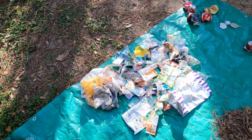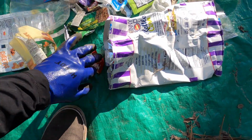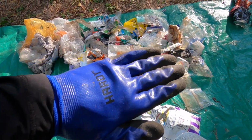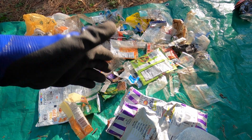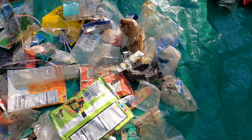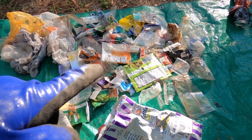And last but not least, all of these plastic wrappers. For food, you got your protein bars and your candy, some popcorn, chips, you name it. There's just so much of that there. I didn't pull any of this out of a trash can. And we were really close to a playground, so you guessed it, there's going to be a lot of little candy wrappers there. And that's what we found. We just found a bunch of them. I'm pretty sure there's 100 plus individual pieces and items here.